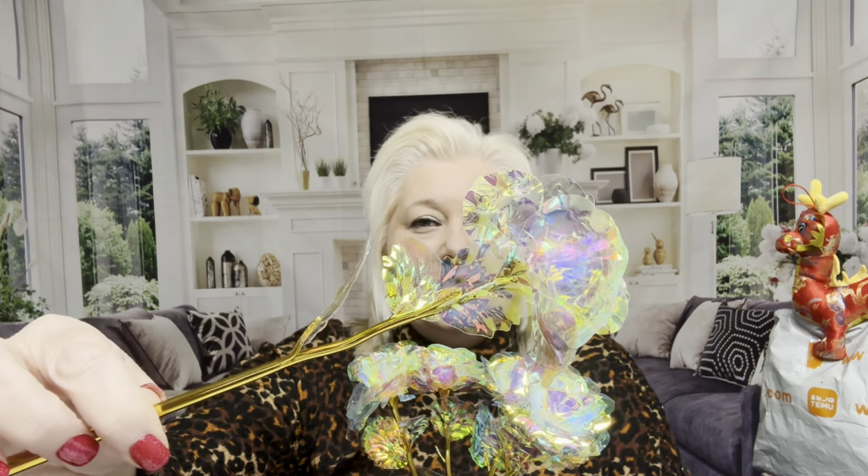Now these came in different colors. I've seen a lot of people hauling them, and there's red, there's yellow, there's blue, there's purple, there's pink, and of course they're this color, which I call an iridescent silvery gold color. I don't know, but look how beautiful this is.